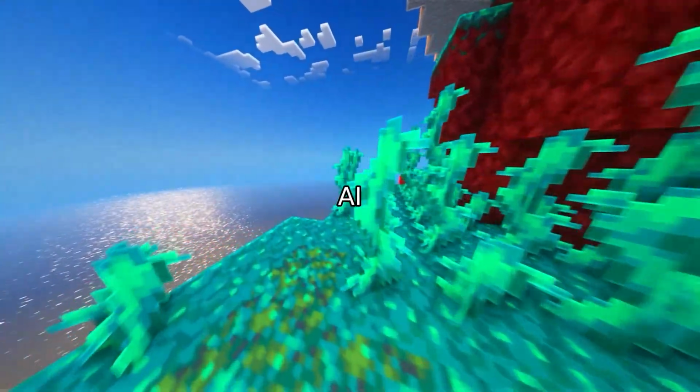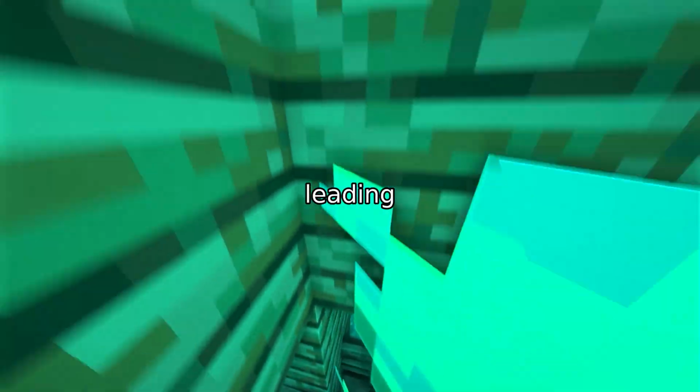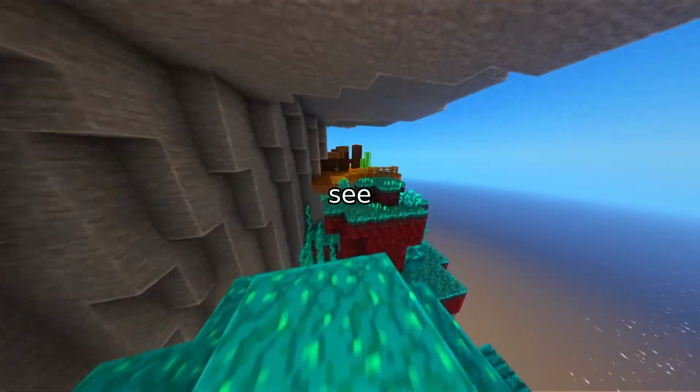The future of multimodal AI isn't just about seeing more, it's about understanding more. And with frameworks like ScaleCap leading the way, we're one step closer to machines that truly see the world as we do.